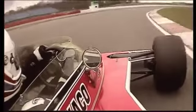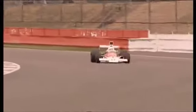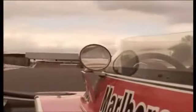Launch it into Stowe. Sort of looking through that plastic piece. I really like this car already. It's doing just what I wanted it to do. Turns in, engine delivery is good. It sticks its back end out a little bit. Firing up to Abbey. Did the brakes a bit of a squeeze? Oh yeah, lovely, that sort of '70s slide going on there, great.